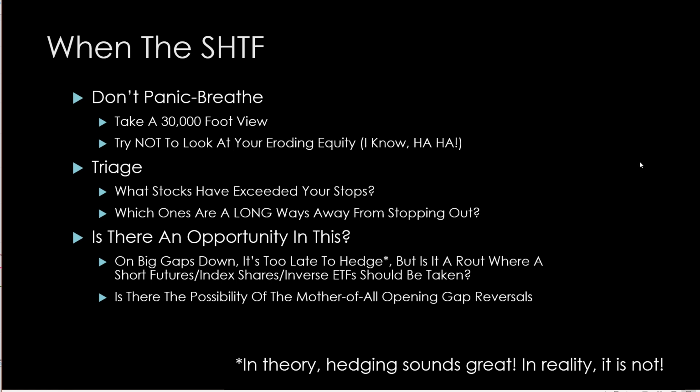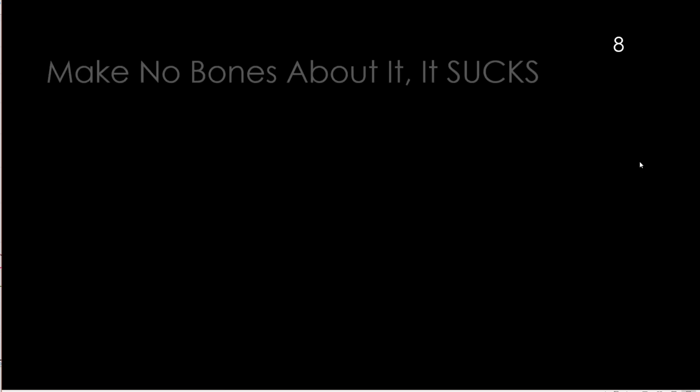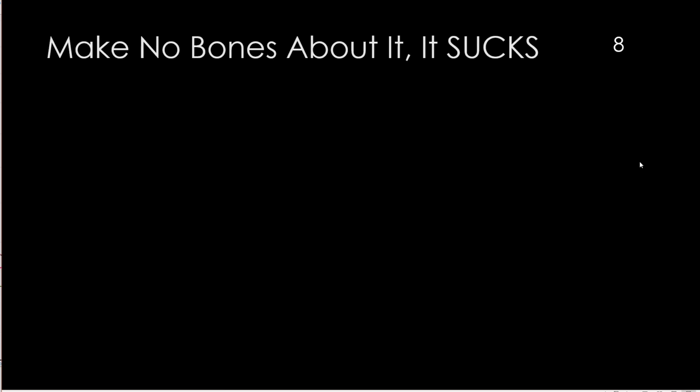Now, the other thing to ask yourself is, is there the possibility of the mother of all opening gap reversals? Well, I actually was excited yesterday. It's kind of like I had mixed emotions coming into the big market slide. I'm kind of like, ooh, big market slide, there's going to be some great opportunities. Like, oh, big market slide, I'm going to get crushed on my positions. And I'll show you the opening gap reversal in just a second.